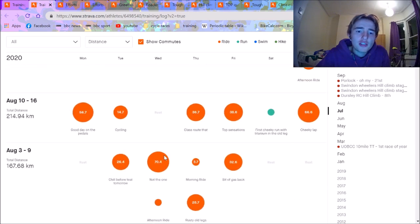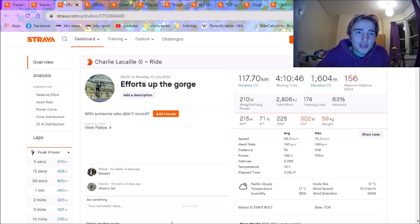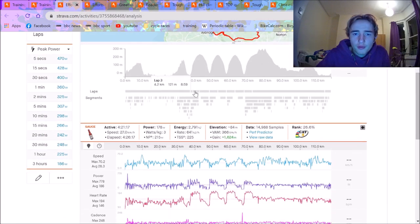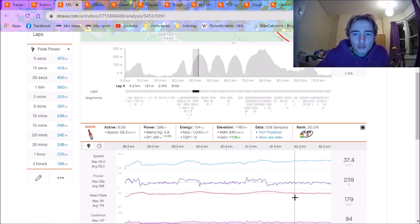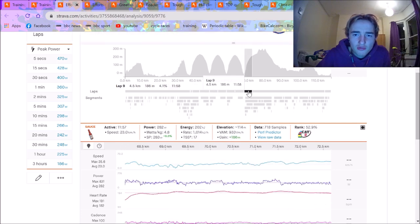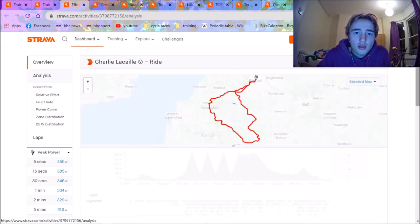Anyway, then I slightly overtrained, couldn't do an FTP test, then went away for a bit. So we'll come back to the next time I did an FTP test, and these are the sort of efforts, I'll go through them now. They were basically under overs, but just long ones. You can see 286, 292, 288, so nothing crazy really. And these were the same as well.